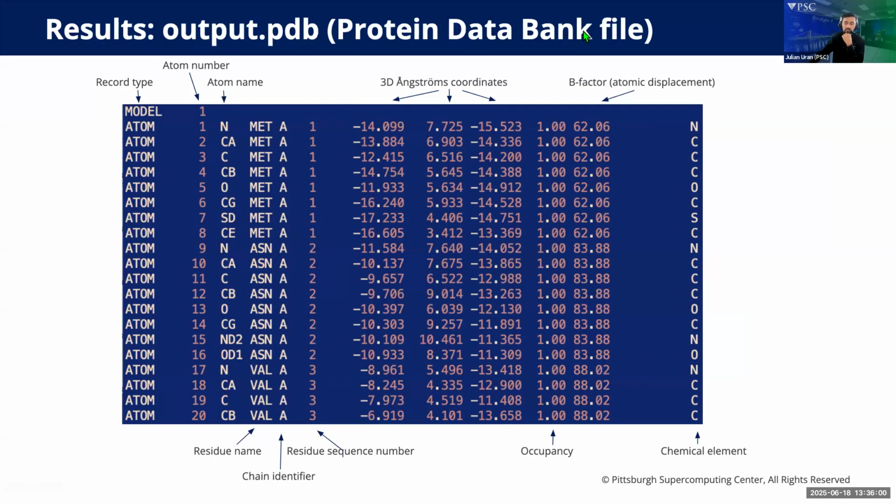So this is a result file for AlphaFold 2. So a Protein Data Bank file that has the different information these files have. And so from here, you can take it and process it with Py3Dmol or Mol* or any other library that you would like to visualize it as needed.